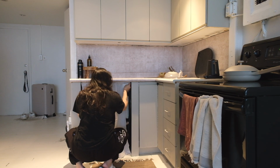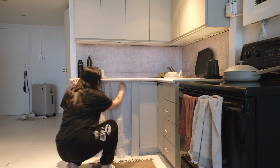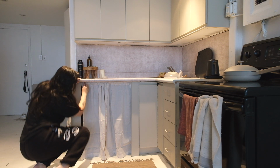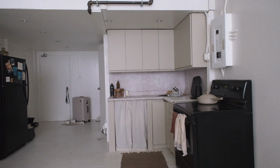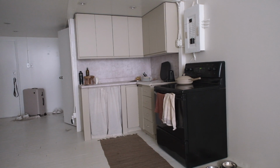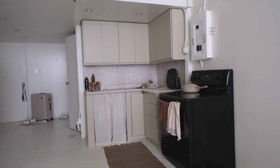Promising. Nice. Oh my god. Does it look way better? I feel like it looks way better. I feel like that's not bad. There's a lot of different tones going on here, but whatever.